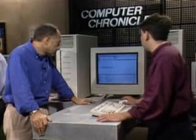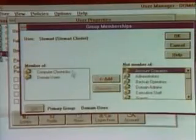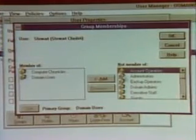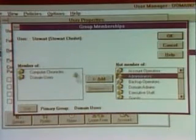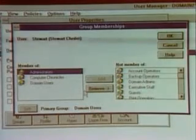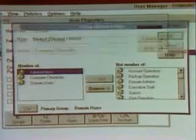And a big part of managing the system is managing the users that need to access it. Go in here and take a look at your account here, and we've actually created one. Look at the groups that you're a member of, and show that you're a member of the Computer Chronicles and Domain Users group, but we want to make you an administrator here as well. So by simply dragging and dropping the administrator group onto your profile, I can automatically give you all the rights and privileges that an administrator on the system would get.